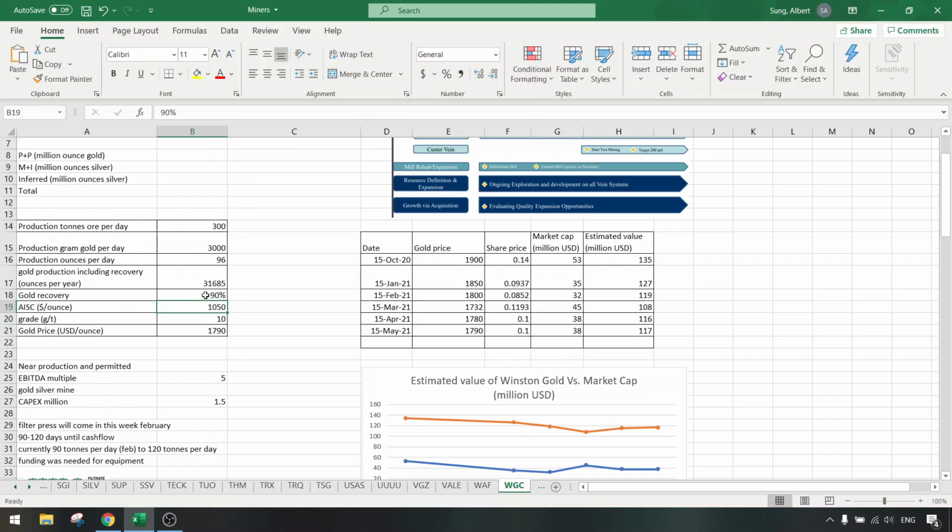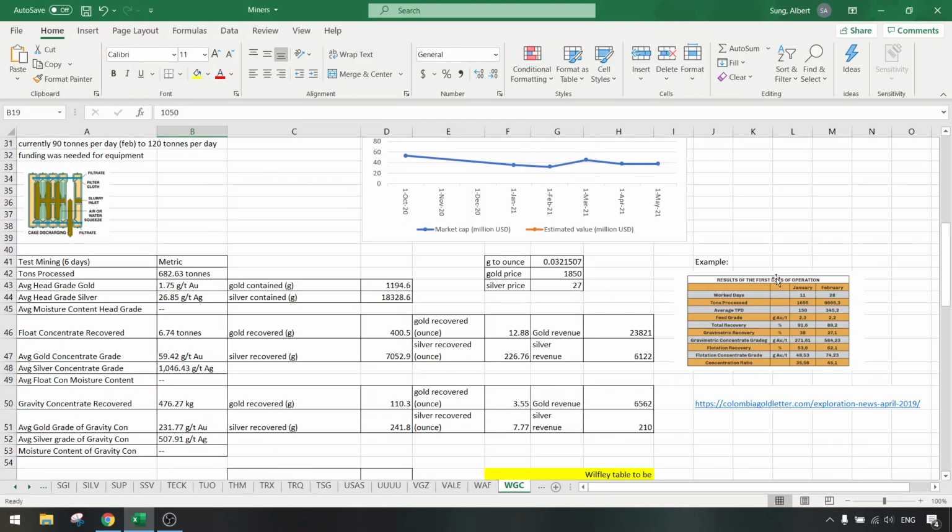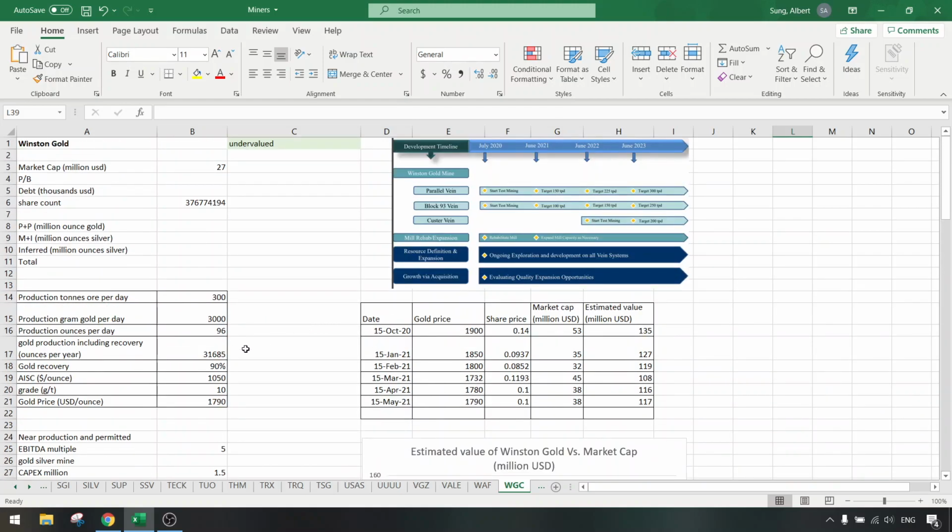This will probably go to 90% in the future, because when operations are started up, these grades will improve. You can see here, for example, 50 grams per ton in January, and then it goes to 70 grams per ton in February. It will improve. This is from another mine with a similar process, and these numbers will improve over time. So we'll probably go to 90% in the coming months, and that will give us, at 150 tons per day, a 60 million value. So there's around 50% upside when we go into full commercial production.